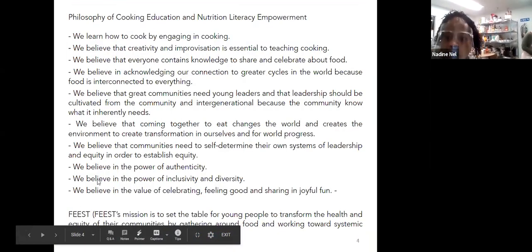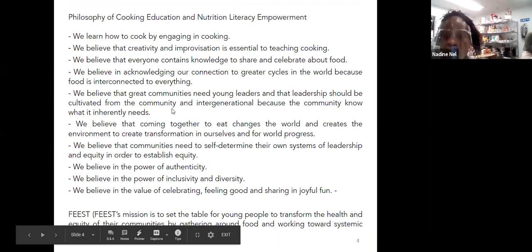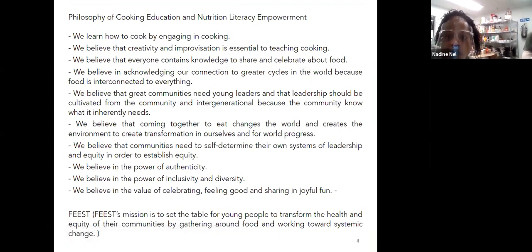So I just wanted to go a little bit over the way that I believe in cooking, since we'll probably have a little bit more time today. I believe in engaging people, and in showing people improvisation so you don't depend on me or recipes, and you can use what we're teaching to create something for yourself. We believe that everyone contains knowledge about food, that there's a greater connection to food when we talk about those connections and talk about symbiosis. We believe that young people can lead in talking about food and food sovereignty and food justice. We believe that food changes the world, especially when we talk about it, especially for food equity and food sovereignty. We believe in the power of being authentic and feeling free to share about your culture and your love of your food, to be inclusive and diverse, and to celebrate, and most of all, have fun.